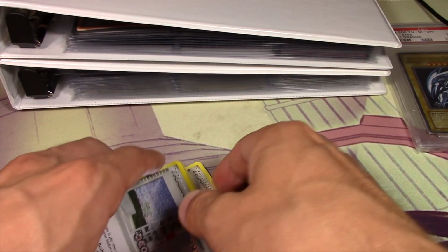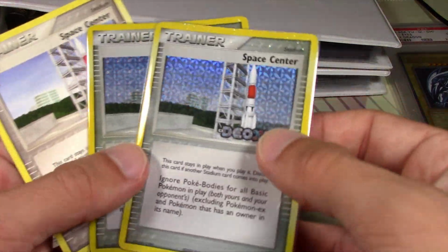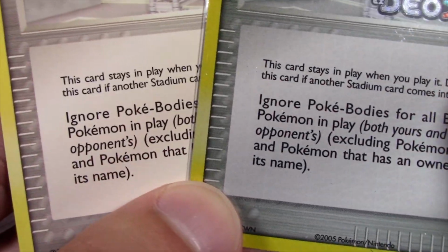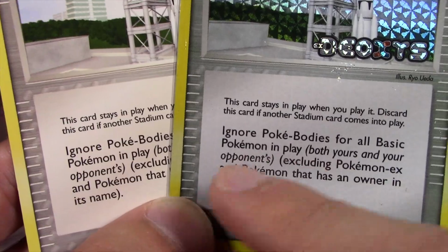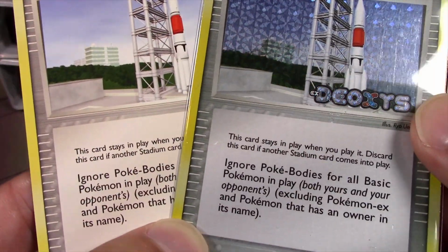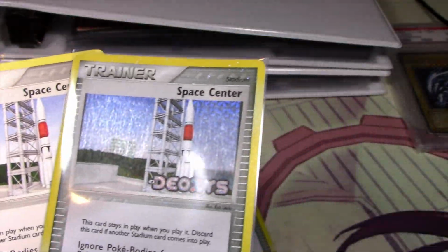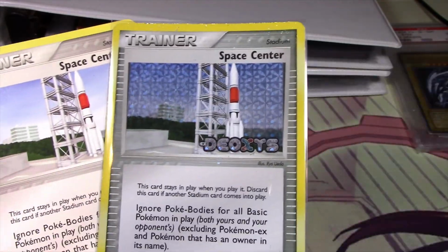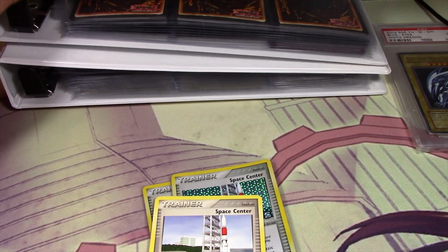As a similar example, we have here Space Center. Here's the reverse, and here's the non-reverse. The texts are the same as they should be, right? Because that's not being altered, just the picture is being changed. And all these have similar reverse patterns. I do have other examples.